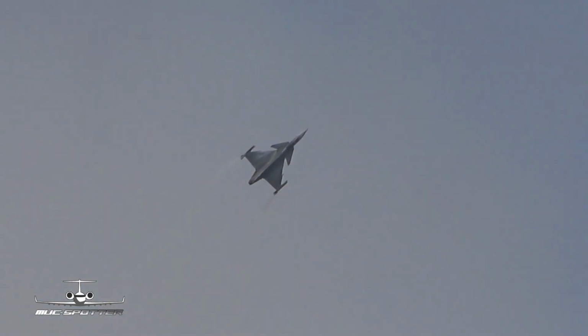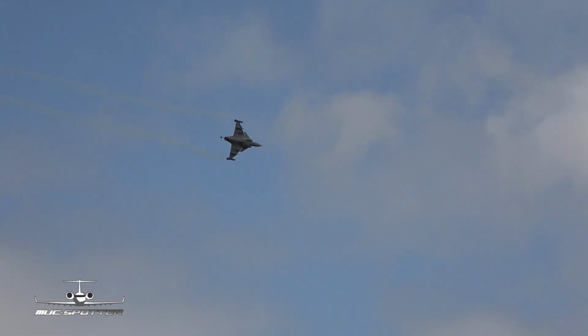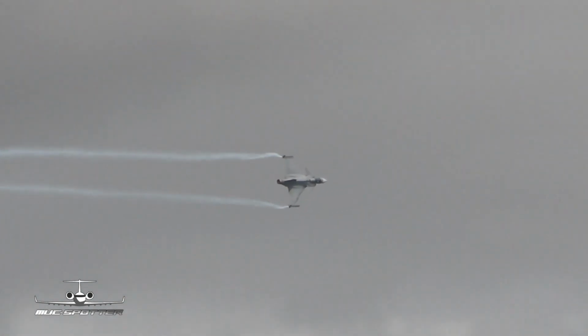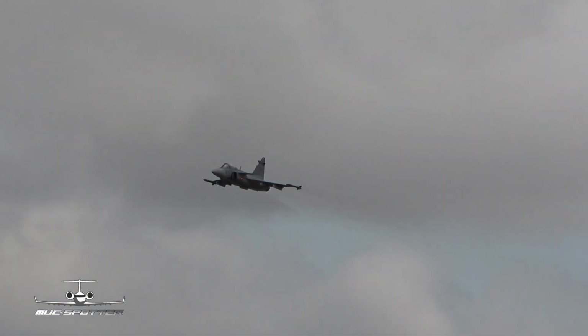Changing roll rates, one illustration of the aircraft's excellent manoeuvrability. Unusual fact there, when you do a lot of rapid rolls in one direction, the fluid in the inner ear continues to turn, which is why I was correcting it in the opposite sense.